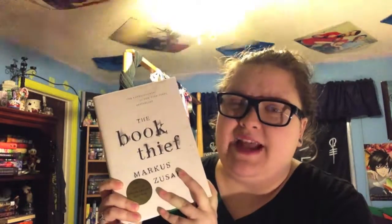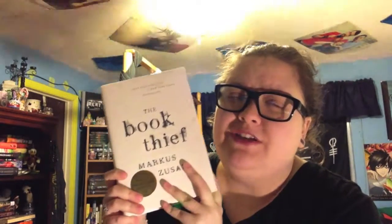Question number 2 is best typography or font on a book cover. And for this, I'm gonna have to go with the 10th anniversary edition of The Book Thief by my literary love, Markus Zusak. What made me fall in love with this edition and what just solidified me having to get it was the gorgeous use of typography and font on this cover. Just the way that the font bleeds and everything, it's so relevant to things that happen in the book, and it's just so beautiful. I love it so much.